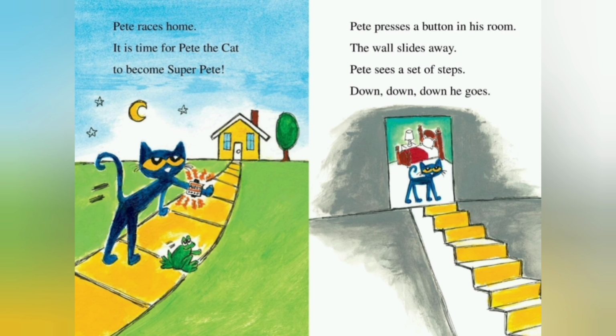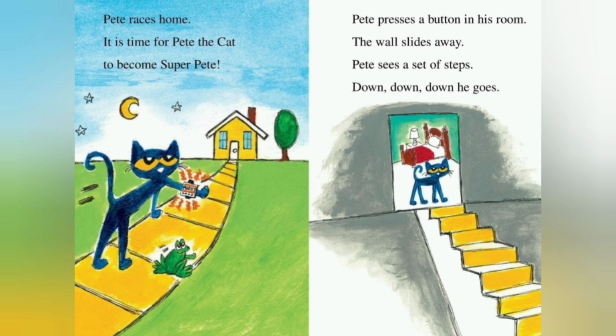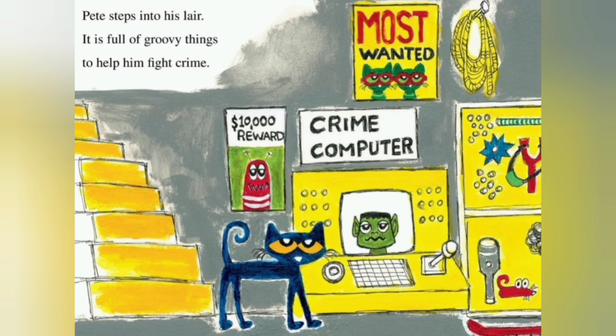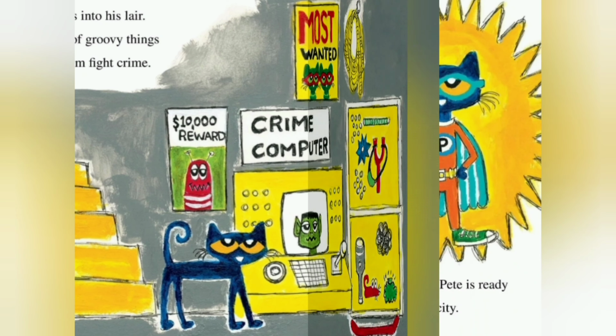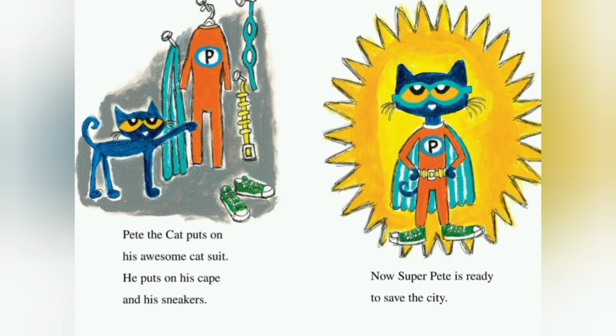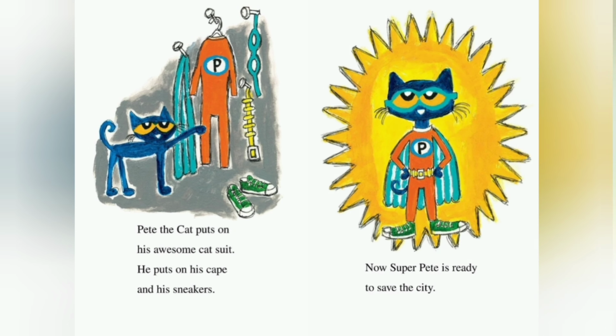Pete presses a button in his room. The wall slides away. Pete sees a set of steps. Down, down, down he goes. Pete steps into his lair. It is full of groovy things to help him fight crime. Pete the Cat puts on his awesome cat suit. He puts on his cape and his sneakers. Now Super Pete is ready to save the city.